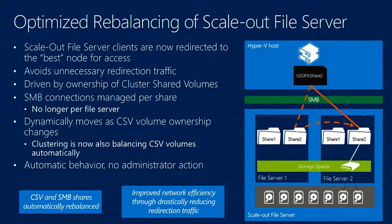The other thing we did is around optimizing rebalancing of scale-out file servers. In Windows Server 2012, the storage and the shares and the way they were actually redirected were kind of random, in the way that you had to balance these across the different nodes in your clusters.